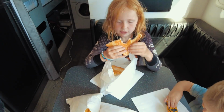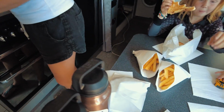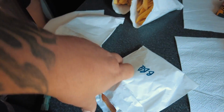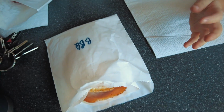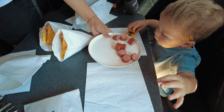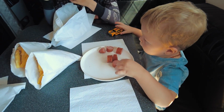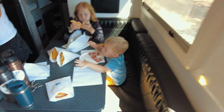So Jada's got a ham and cheese toasty. I have somewhere. Do I even get that? Yeah. Oh yeah, here. It's like a brekkie wrap. That looks pretty good so far. There's a bloody hash brown in there. Got some chips and a little bit of cheese and something sausage here for Jack. So yeah, not bad. It's the only cafe in there.